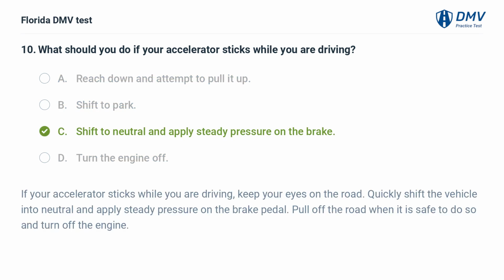C. Shift to neutral and apply steady pressure on the brake. If your accelerator sticks while you are driving, keep your eyes on the road. Quickly shift the vehicle into neutral and apply steady pressure on the brake pedal. Pull off the road when it is safe to do so and turn off the engine.